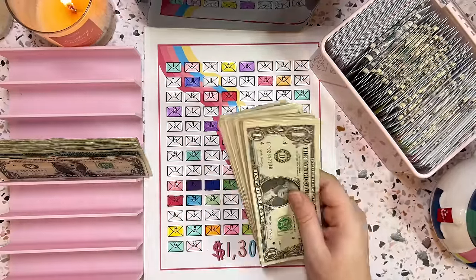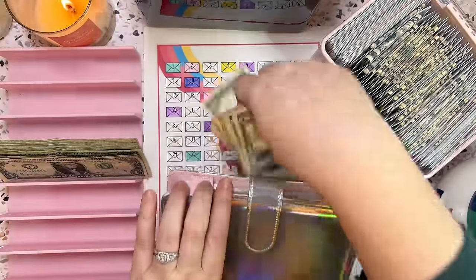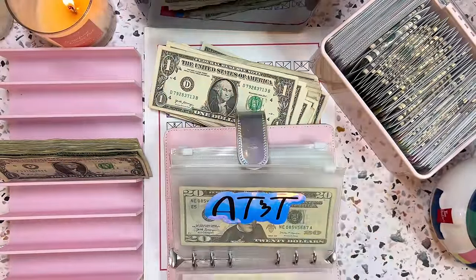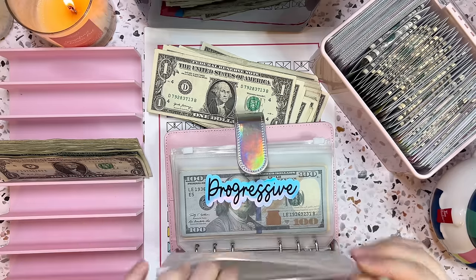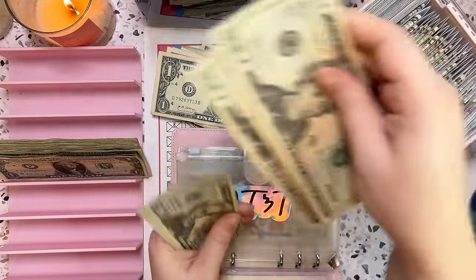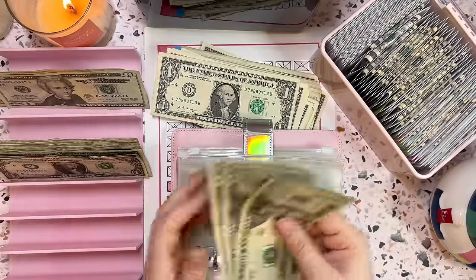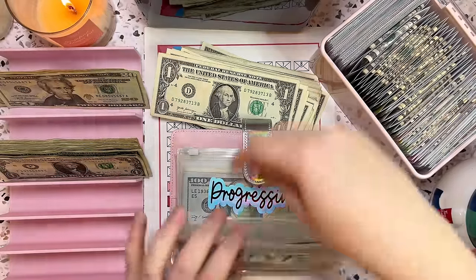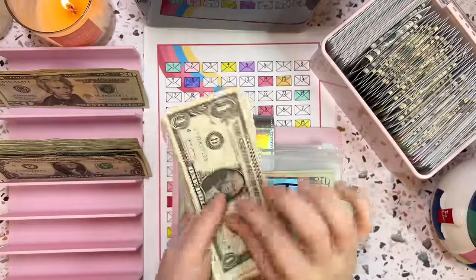So why don't I try to do that? This is my bills binder. And the money that's in this binder just goes right back to the bank at the end of the month. So why don't we take 20, 40, 60 from AT&T. That leaves 60 in AT&T. And since the money's just going to go right back to the bank anyways, we'll just put the ones in.